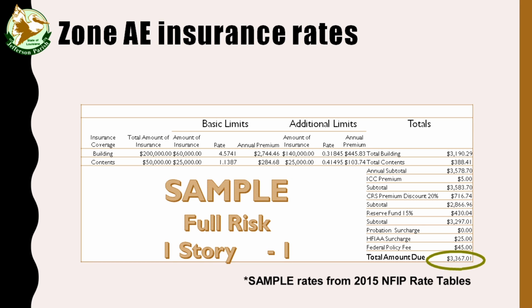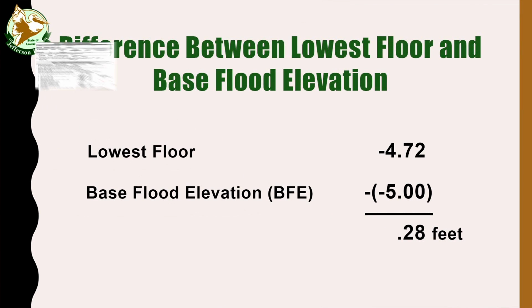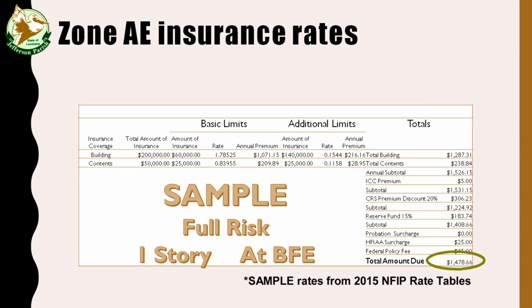But when the new map goes into effect and that base flood elevation is decreasing to negative 5, let's look at the calculation again. Negative 4.7, the lowest floor, subtracted from the base flood of negative 5 would give you a difference of a positive 2.8, which when rounded comes to 0, or at the BFE, the base flood elevation. This is now considered a compliant structure, and the insurance rate will be $1,500, which is a savings of approximately half off.